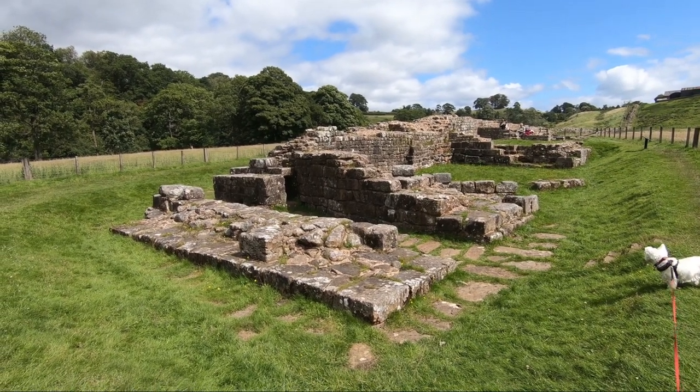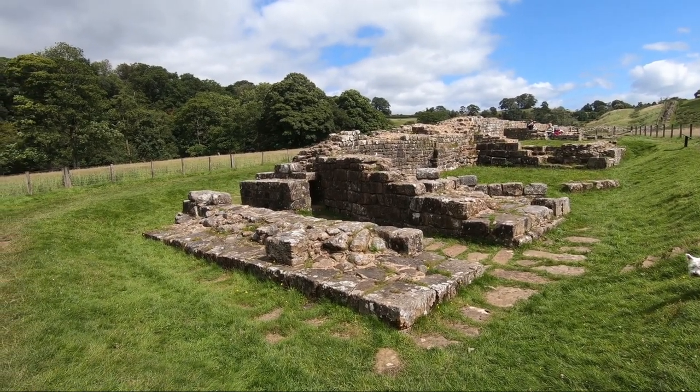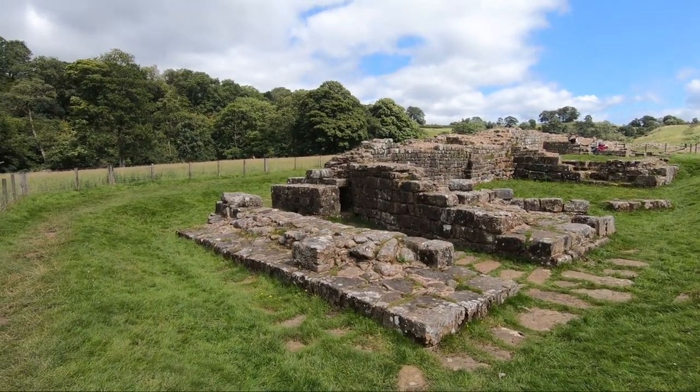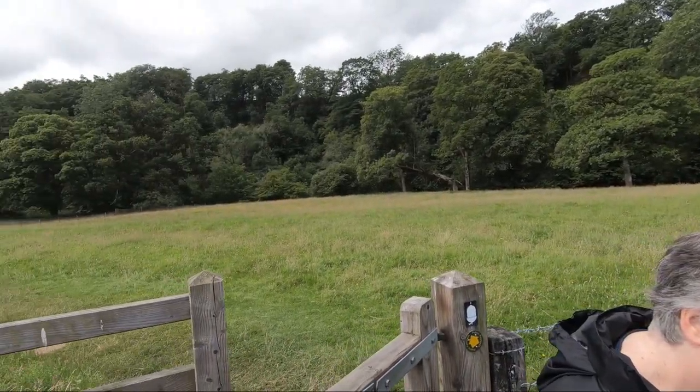No. But it says that since Roman times the river has moved slowly westwards, eroding the far bank while depositing soil and stones on the near bank during floods. So the process covered and preserved the remains that are visible today. So the river's gone over there.